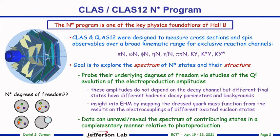We have these large acceptance spectrometers, CLAS and CLAS12. They're called for the CEBAF Large Acceptance Spectrometer and the CEBAF Large Acceptance Spectrometer at 12 GeV. They were designed to measure cross sections and spin observables over a very broad kinematic phase space for a host of different exclusive reaction channels. I list here in purple a subset of some of the channels that have been studied to date or are planned for the future.